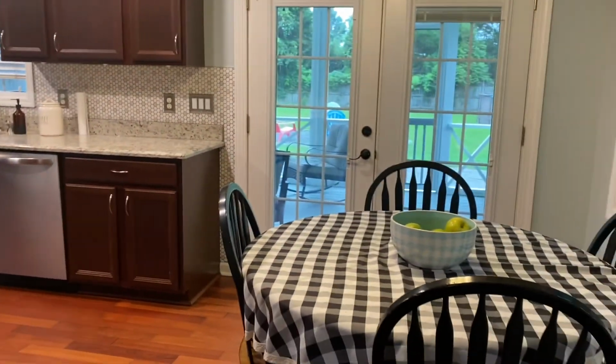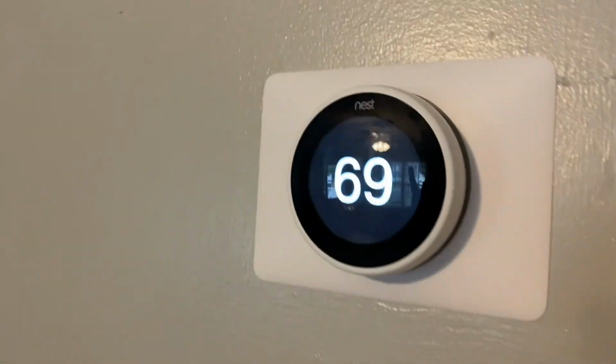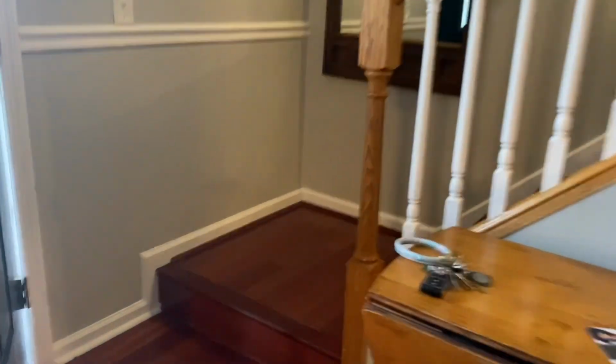Plenty of natural light comes through here. House is very clean, very well maintained. Got one of those Nest thermostats. That's pretty cool. And that covers us for the downstairs.